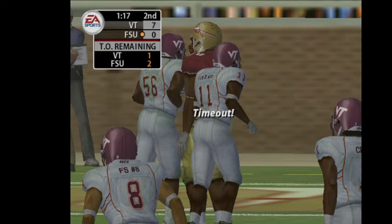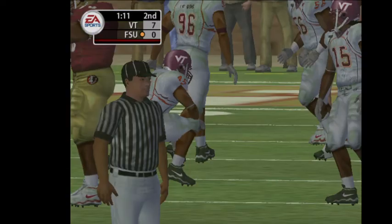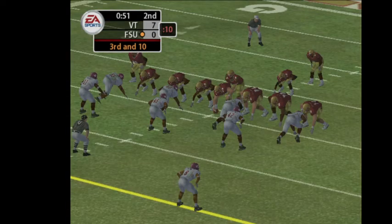Second down, and they got 15 for the first down. Ball on the 15. The Seminoles come out in the shotgun. High snap. And he's taken down. The quarterback keeps it and gets 5 yards. 5 yard gain on the play. It's third down and 10. Ball on their own 20. The Noles come to the line with their jumbo package. Virginia Tech calls a timeout.